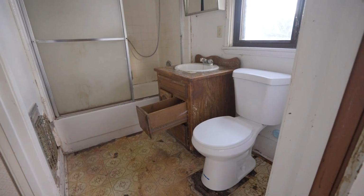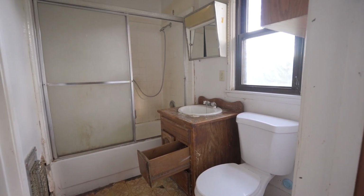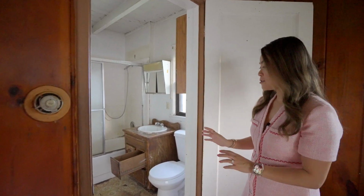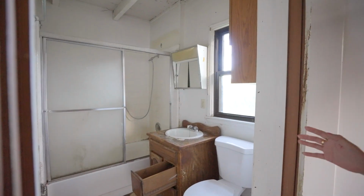So there is actually an attached bathroom to this room that's also a Jack and Jill bathroom shared with the other bedroom on this level. And I've decided not to step foot inside because it's just so gross and nasty.